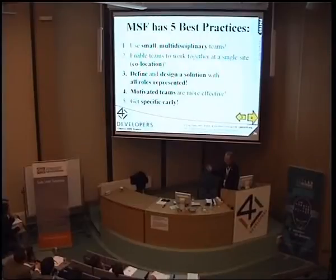Define and design a solution with all roles represented. Who should design the solution? Many people say that the architect should do it. Everybody should help design the solution. Probably the architect has got more work to do, but everybody should work. Motivated teams are more effective. And the 5th one is get specific early.